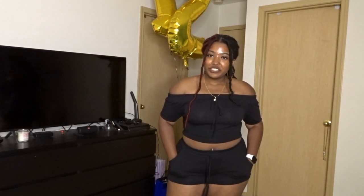Now that I'm done being cringy, this is a two-piece set, like I said. I do believe this is a size large. The stretch on this is amazing.